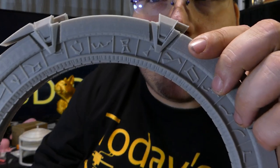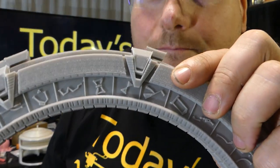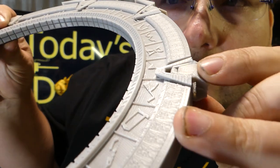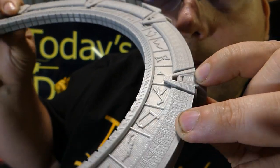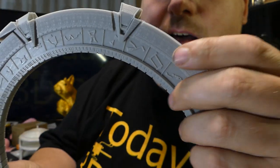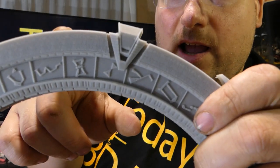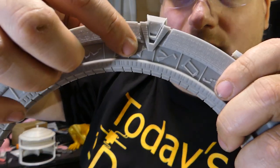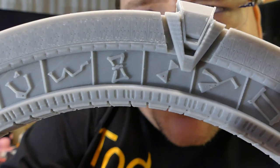One thing I did to improve my detail is, first off, of course, I printed this at 0.12 layer height, but the chevrons also came out great. Those chevrons, I didn't realize they were overhangs, but they printed beautifully. These are the locking chevrons when they dial the Stargate. What I did was I distorted the scale of the print. I made it taller on Z only, so that more layers would be available to comprise these details, and it worked. The chevrons came out great.